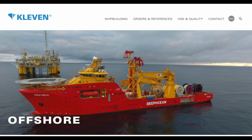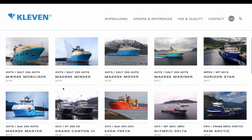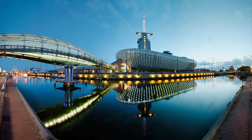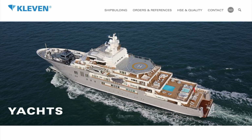Only problem is, Kleven don't build yachts. They build offshore vessels and specialized expedition vessels for exploring. Mr. Hart said, no problem, you build the vessel and I'll take it to Bremerhaven in Germany to have it outfitted as a super yacht there. Kleven then said, there's another issue. If you want us to build this vessel, you'll need to place an order for at least 2.